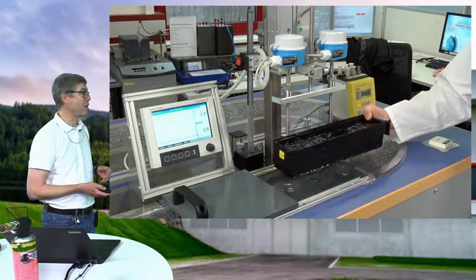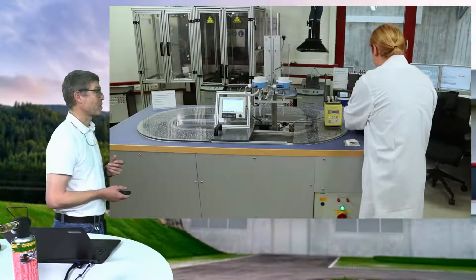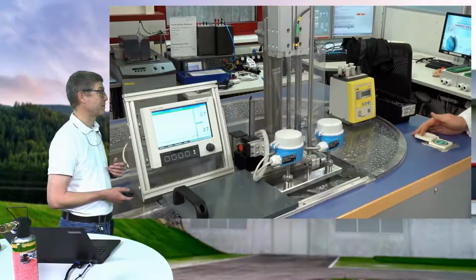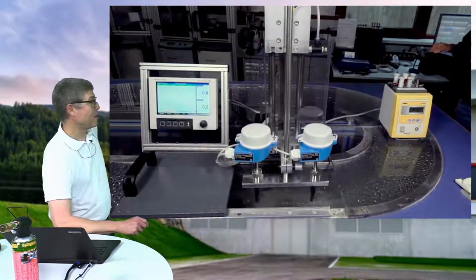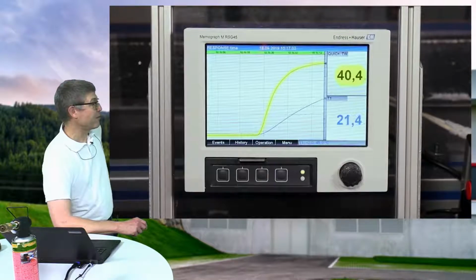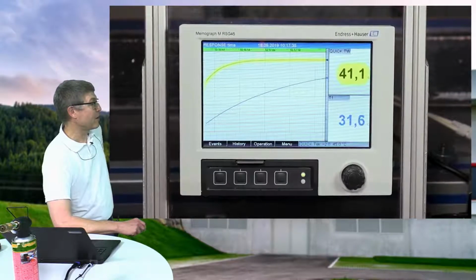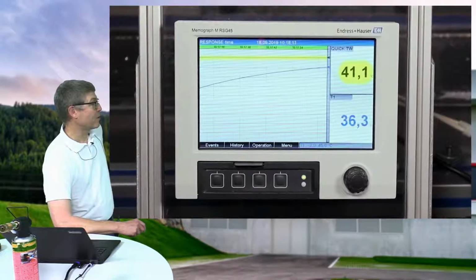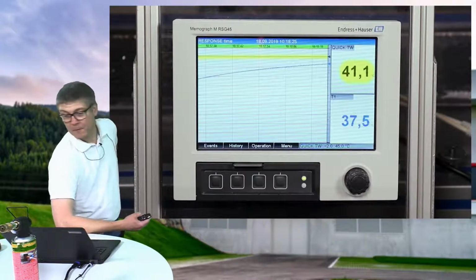So here we cool down the probes, so different designs. This is our calibration lab. And now we dump the thermometers into the water. And then we see the different time response of these installations. You see here, so one is very fast, it's already finished, and the other one is still growing.